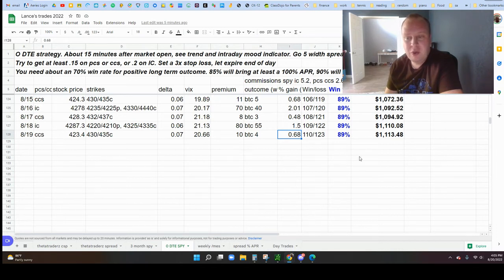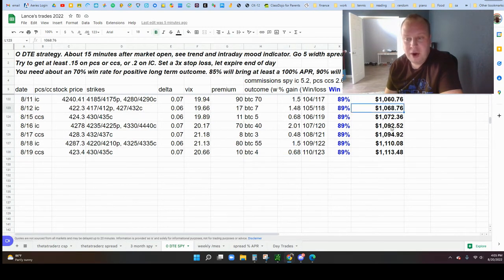So overall, very good week. Started right before at $1,068.76. That's if you were doing one contract every day. And we built it up to $1,113. So a nice little $55 gain in the week using just $500. So looking at close to a 10% return for the week.